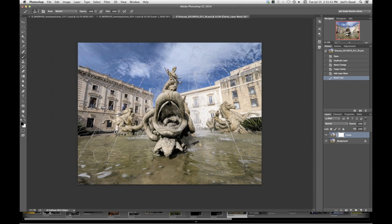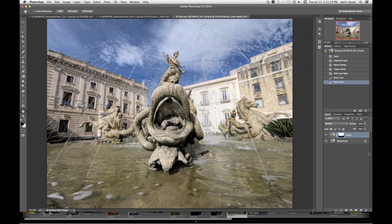And now I like that a lot better. I'm not distracted by the water in the foreground, but I have that nice depth. So I'll unclick this mask. So there's my before. There's my after. Let me just make the image a little bigger. Okay, so there's the before, there's the after.